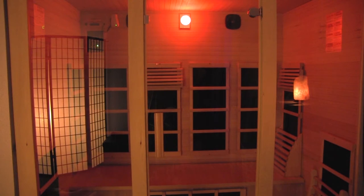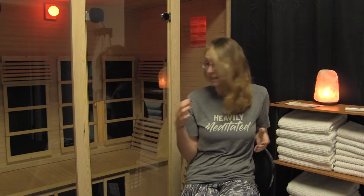So also here at Zero Gravity, we have an infrared sauna, which is next to me here. That goes anywhere between 120 degrees to 140. Recommended time for that is 30 minutes. And what this does is it heats you up from the inside out. Like a traditional sweat sauna, that's when you have your rocks and the steam and it's very humid, muggy almost. This, on the other hand, is a dry heat.